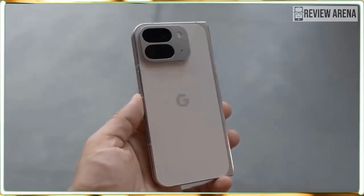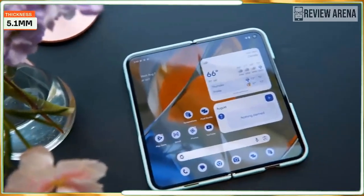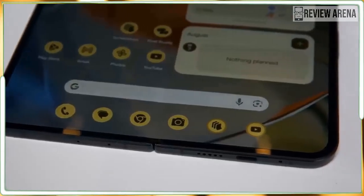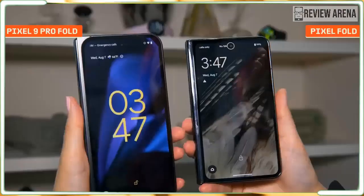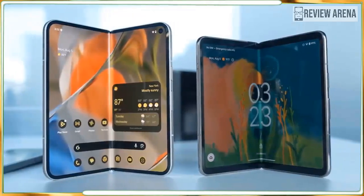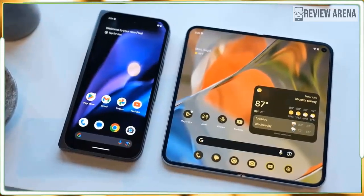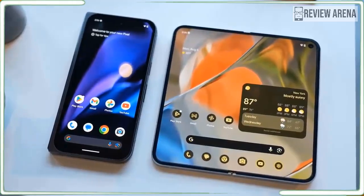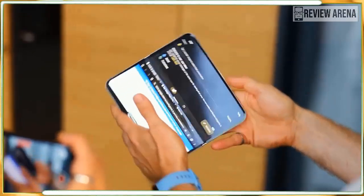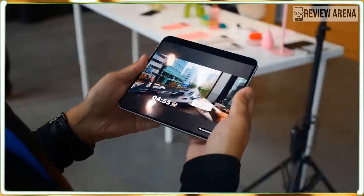As for durability, the phone has an IPX8 rating, which means it can handle being dropped into a few feet of water for 30 minutes. There's no mention of a dust or debris rating, so I would be extra careful if you plan to bring it to the beach. The flexible Actua display unfolds as cleanly and surely as you'd hope. When the large 8-inch display is flat, it looks as if it might have the best crease in the business. By that I mean it's very close to unnoticeable.